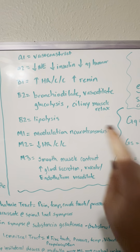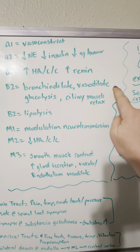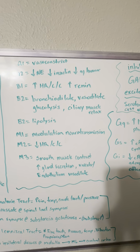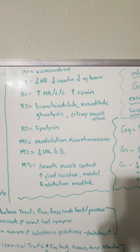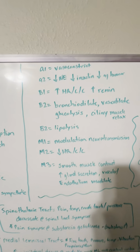B2, we love these in anesthesia. They bronchodilate. They also vasodilate your skeletal muscles. So if you're like running away from a bear and you need your skeletal muscles to run, it's going to vasodilate and send blood to those muscles so you're able to run as fast as you can, which I would die.